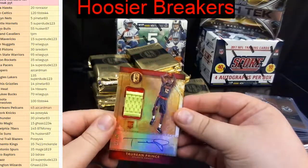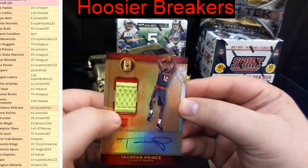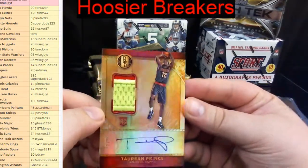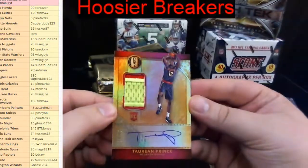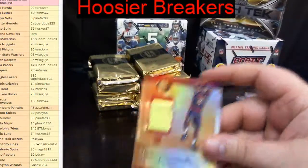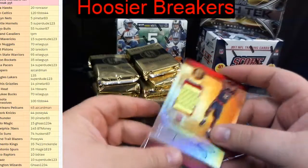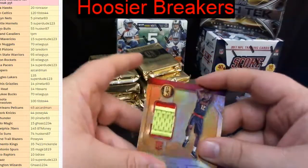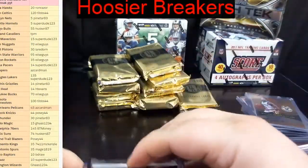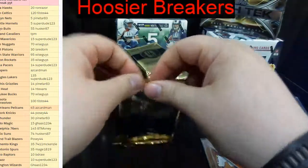Taurean Prince for the Hawks. 13 out of 25. Three color patch. It's red down there again. I like that though. That's blinding almost. Really nice for the Hawks. And he's pretty good. They've said they want to build around this guy. They announced that at the end of the season. Okay. Boom. Next pack.